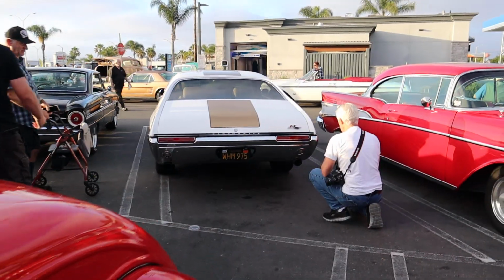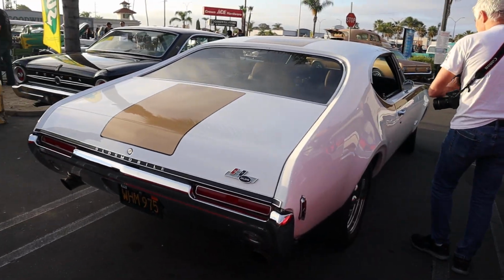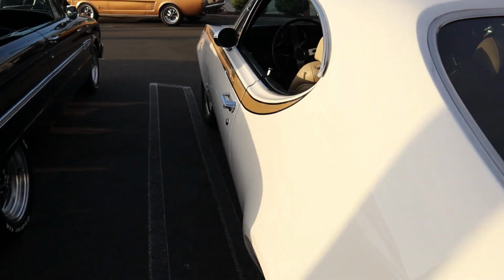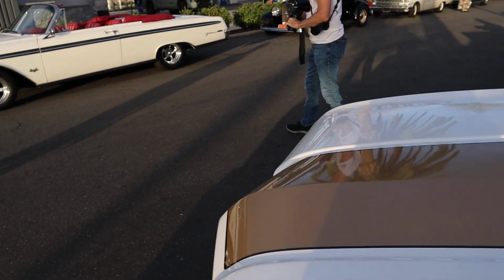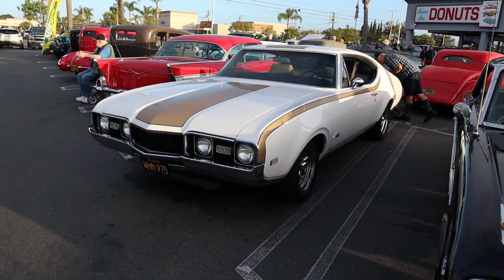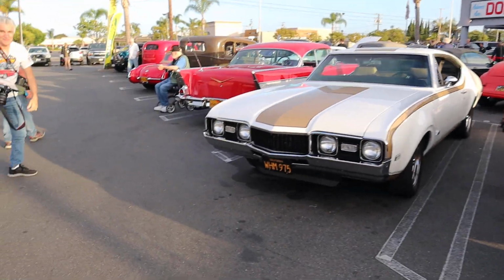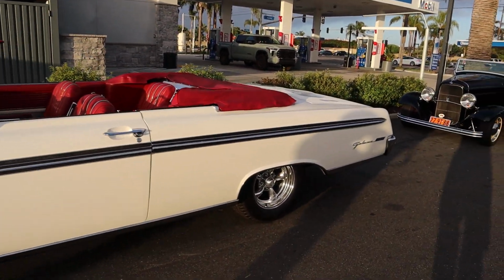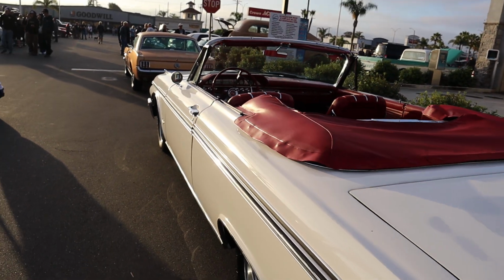Let's go check out this Hearst Olds over here. Yeah, being in the Olds Club and learning all. I love Oldsmobile. This was my year too. I love this year. Good looking convertible Galaxy. '62, I think the license plate says.